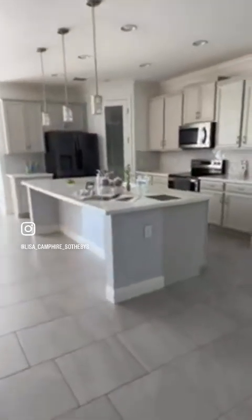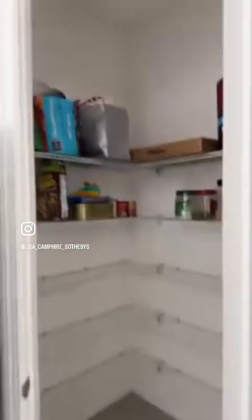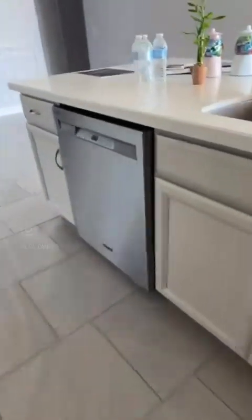Big kitchen. I love the island. And the detail on the wall for the dining area. Nice chandelier. Corner pantry for all your goodies. See, they're ready for you to move in. Lots of space for you and storage under the countertops. Maytag. Nice fixtures, cabinets. The color is very popular.